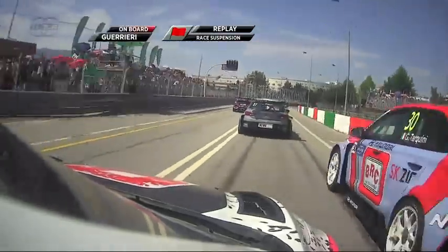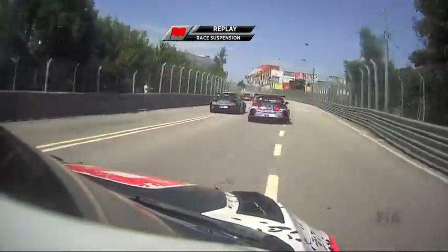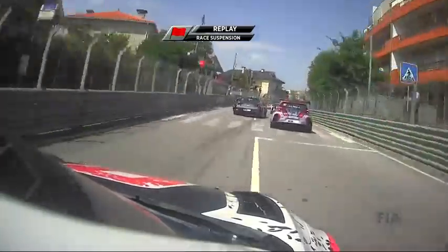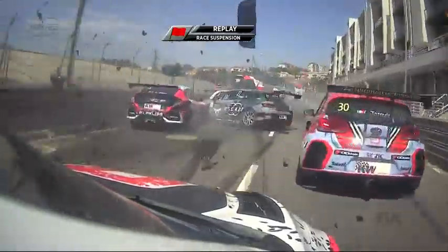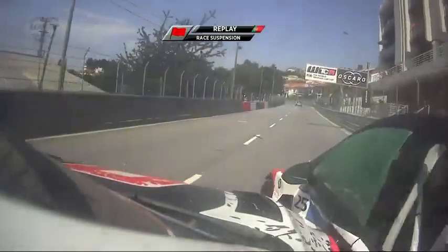Slow start for Yvonne Muller, ahead of Esteban Guerrieri. Guerrieri out-dragged as well by Gabriele Tarquini. Tarquini coming by John Philippi. And look how much you can see, absolutely nothing. And then suddenly everything is stationary. And that was the hit.